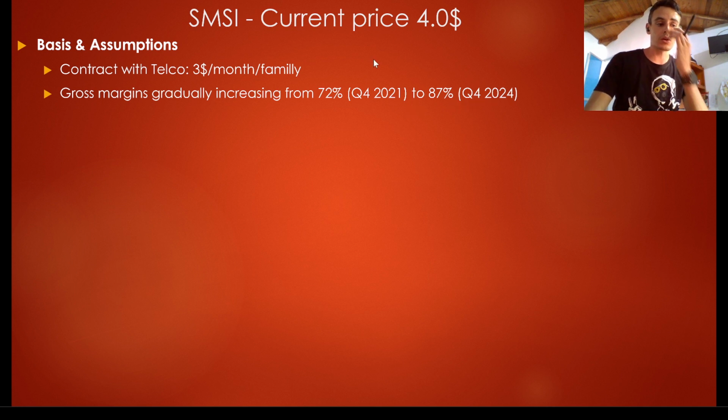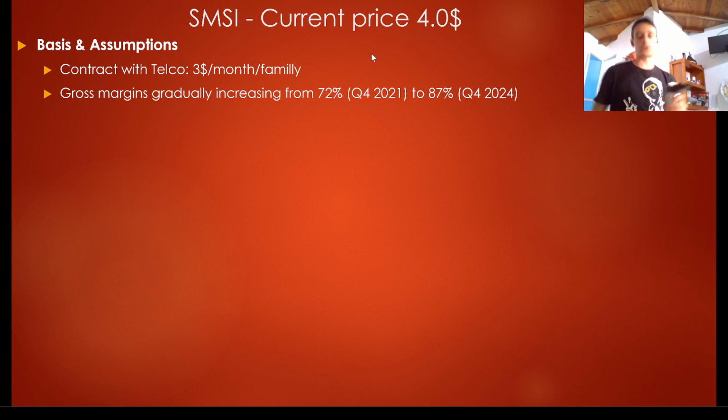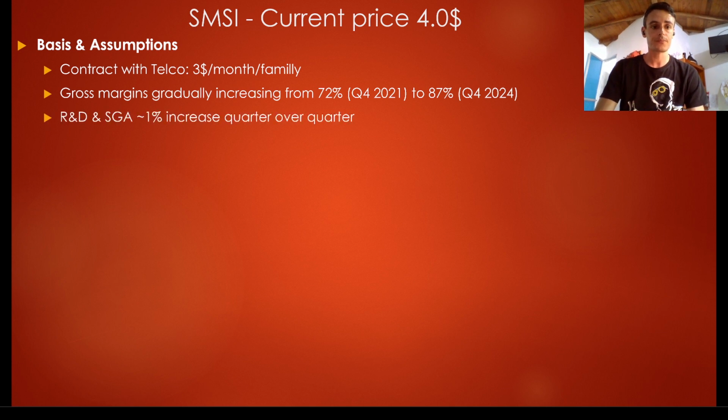87% is based on some comments from the conference call that they provide on a quarterly basis, and that they will target 87%. As I was mentioning, for example, Smith Micro, their app has been already developed quite a lot, so we don't expect a major increase of operating expense. So I just consider 1% increase quarter over quarter. So it's almost flat, but a little bit of increase.